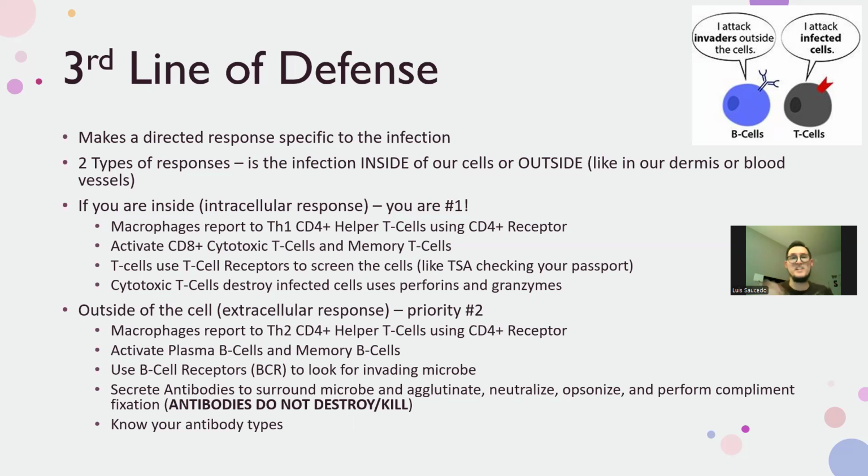Opsonize is like a seasoning. So the antibodies season the bacteria so that our macrophages, when they're out doing whatever, can smell or detect that, hey, this new bacteria has been seasoned. It tastes like carne asada. It's going to come over and eat it all up. It just prioritizes the macrophages to eat that over something else. And complement fixation, that involves complement proteins. It just tells the complement proteins, hey, attach here so we can go ahead and destroy this bacteria.